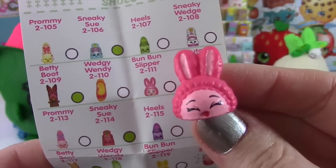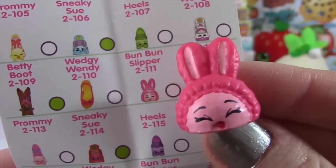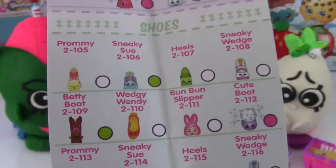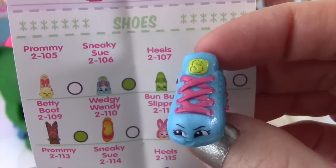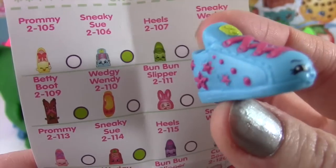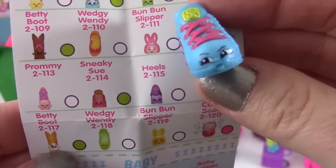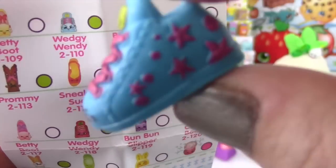Well, we've got ourselves two pair of shoes so far. The first one is Bun Bun Slipper. Daw. And Bun Bun Slipper is common and super adorable. We also have the blue Sneaky Sue. I'm a poet and I know it. All right, so this blue Sneaky Sue is a rare. Super duper cute. I love the stars on there. You know what? We already have this one and we need the red one. Oh, I hope we get that soon. All right, Sneaky Sue, trying to sneak off.